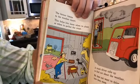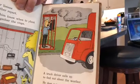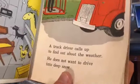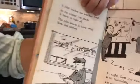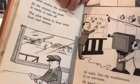The farmer listens to the weather report. That helps him know when to plant or when to gather crops. A truck driver calls up to find out about the weather. He does not want to drive into deep snow. Almost done. A pilot, we're going to talk about pilot stuff today too. A pilot studies the weather map at the airport. His plane is ready to take off. The pilot wants to keep away from bad storms.